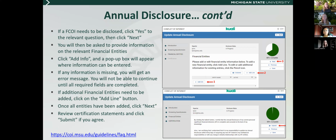And if you haven't completed everything properly, it won't let you move on. So there's required fields in there, and it's pretty obvious when you go to complete it. If you have more than one financial entity to disclose, you just hit add line. So I've marked it as number 2 on that slide, and you can add in additional entities as needed. And then once you're finished adding all of your entities, you just click next.